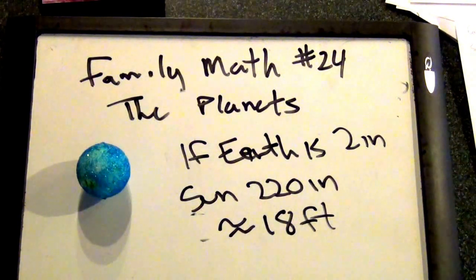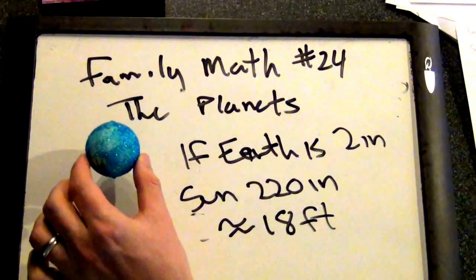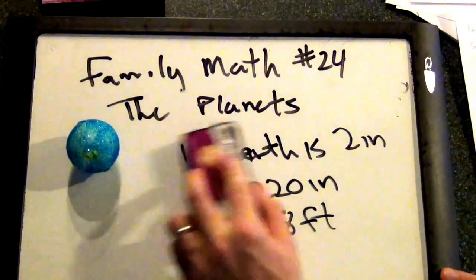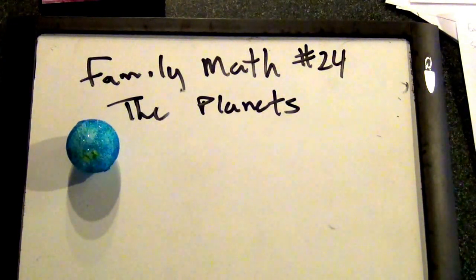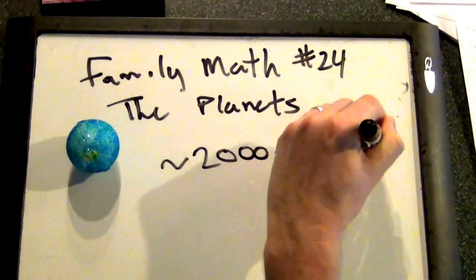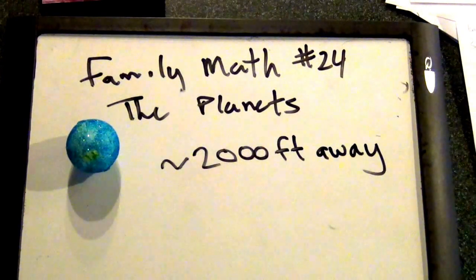Okay, and then the Earth is actually, do you know how far away the Earth is from the sun? 93 million miles. That is about 12,000 times the size of the Earth. So if we were using an Earth that's 2 inches, it should be about 2,000 feet away. Okay, do you know how far 2,000 feet is? It's almost like half a mile. Yeah, it's a little bit less than half a mile.